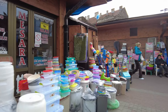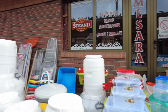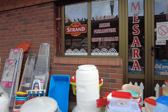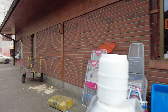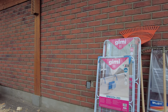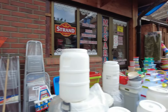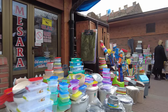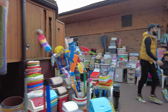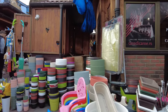Here's the household goods I was talking about earlier. If you need containers or whatever. Even a step stool, step ladder. And it's probably cheaper to get it here, I would think, maybe. I haven't checked prices, but if you do plants, here's your pots.